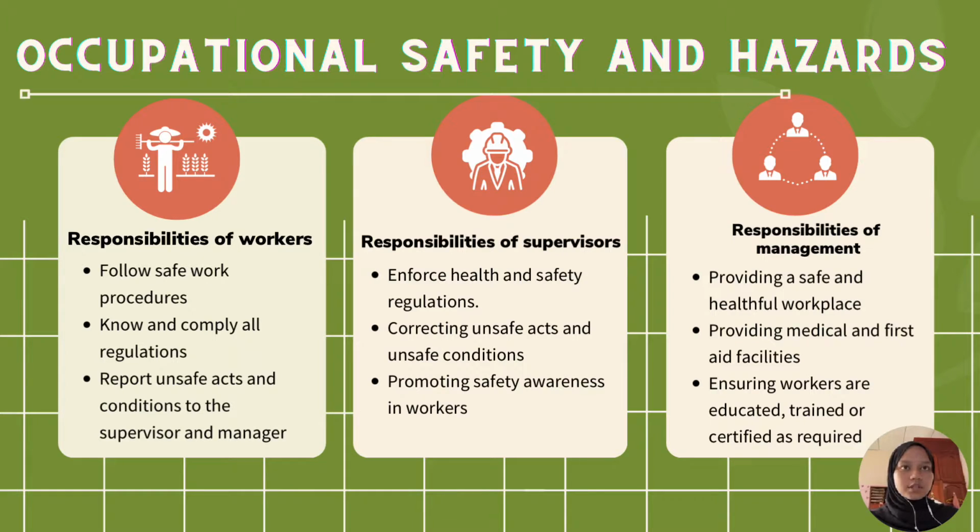For the occupational safety and hazard, we believe that this is the most important thing when we design some project management. So in our project, we choose to focus on the responsibility of worker, the responsibility of supervisor and responsibility of management.